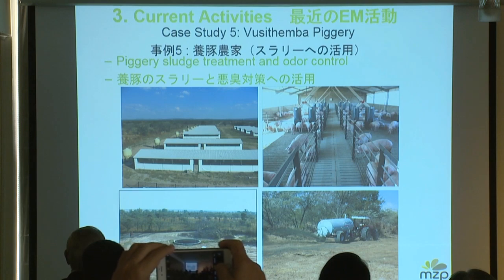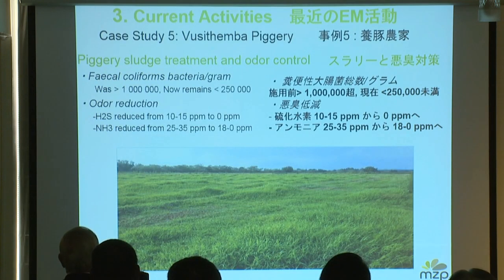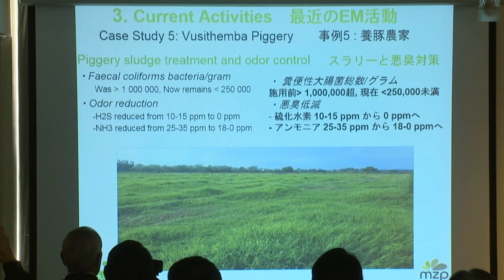And of course, the treated EM sludge being sprayed on the pasture, also with good results.